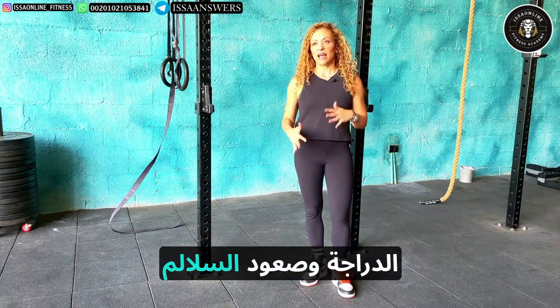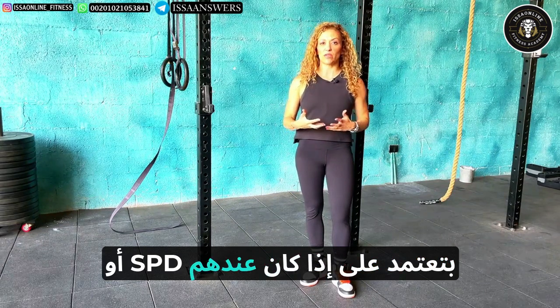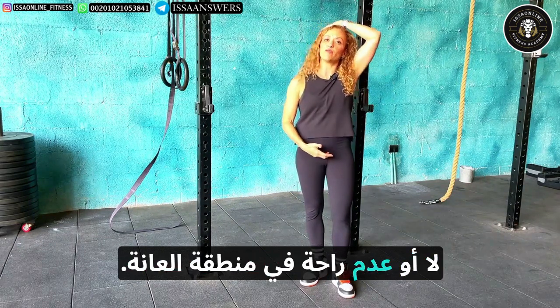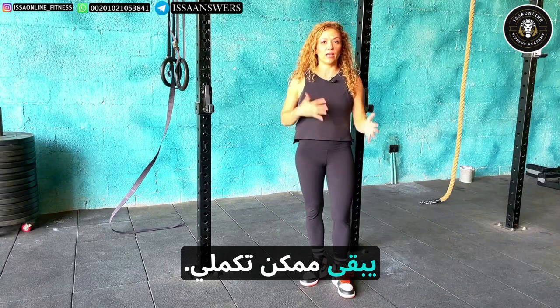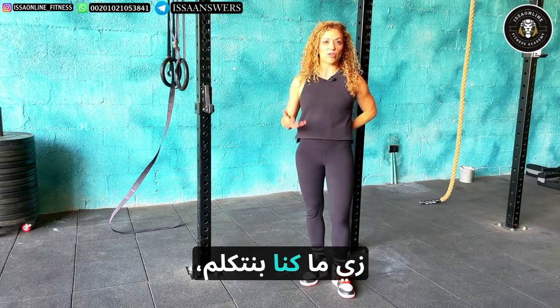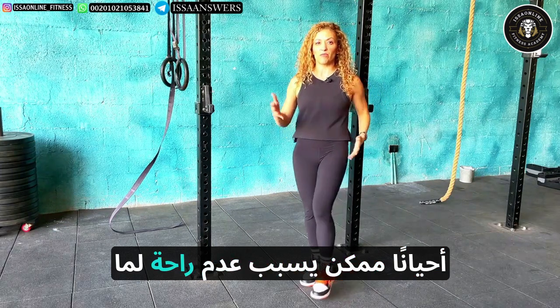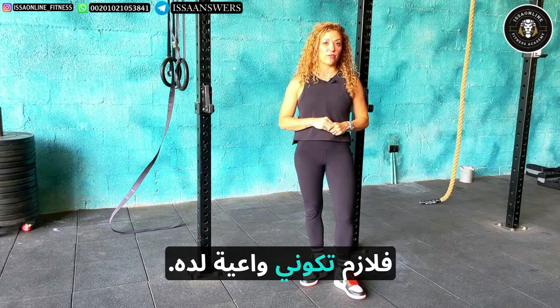Your bike and stair climb and elliptical and all that stuff, it all depends on whether they've got SPD or not, or discomfort in the pubic area. If they're okay with it, then you can keep going. Lower back pain as well and sacroiliac joint strain, as we were talking about, sometimes can bring on discomfort when we split the legs repetitively also, so just be mindful of that.